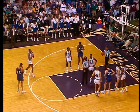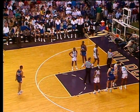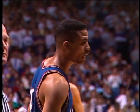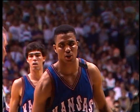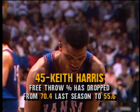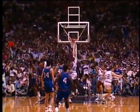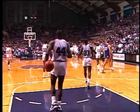McCoy will come in, and Dobbins comes out. 4 seconds remain. Kansas leads it by one, 64-63. And Keith Harris, a sophomore from Santa Monica, California, will go to the line, shooting 1 and 1. And missed it. McCoy has it and calls a timeout with 3 seconds left.